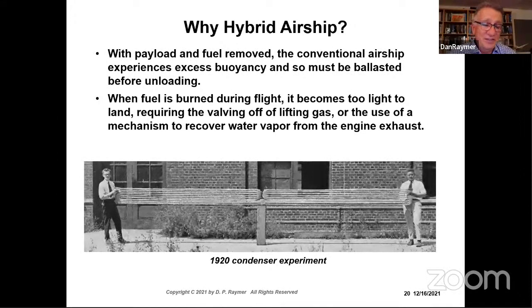And it seems like something that, well, it's a practical issue. And of course, there are solutions to it and people come up with solutions. But it is a big extra set of problems. One of the things is that when you're cruising during flight, you burn off fuel. And so now you're light and you're too light to come down. So you either have to valve off some gas or possibly pump it and put it in a tank, which we really don't have working right now.